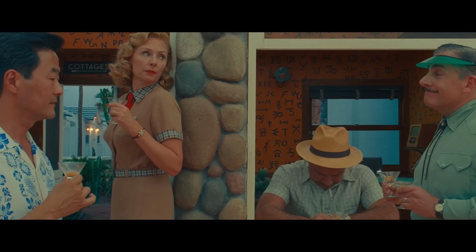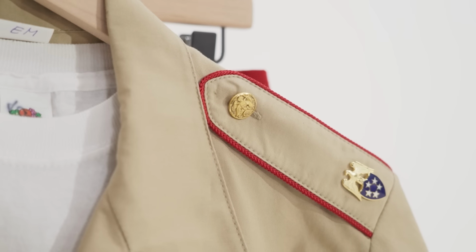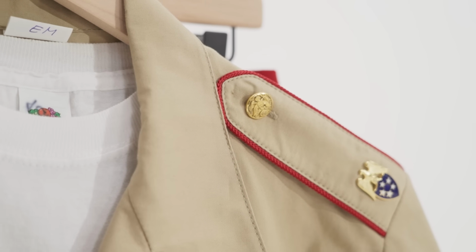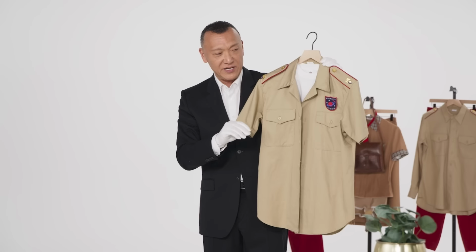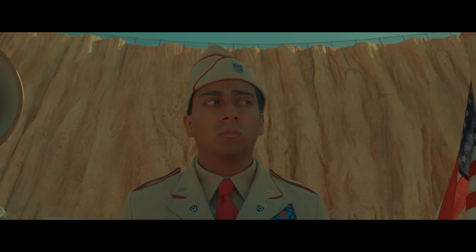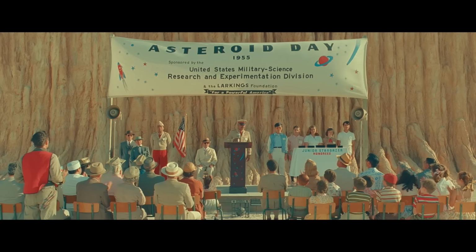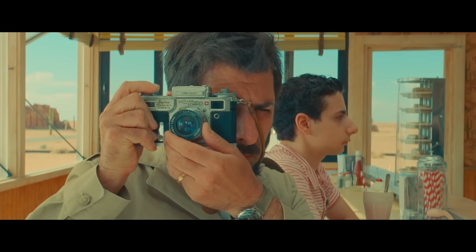That's correct. It's true. So here we have a costume worn by the assistant to General Gibson, so you can almost see it being the junior version of what he wore. Again, inspired by the desert colors, the red trim, the buttons, the emblems that were created especially for this movie. And if you look at the patch carefully, all of those details are incredibly intentional. The costume designer and Wes worked very closely with the production designer to make sure all of this artwork is again translated throughout the entire film.